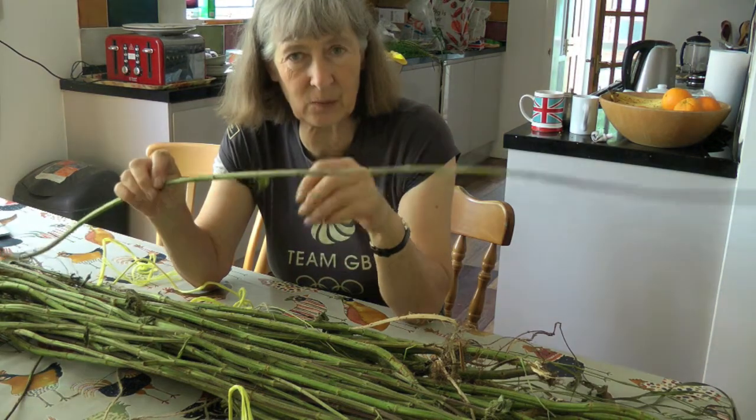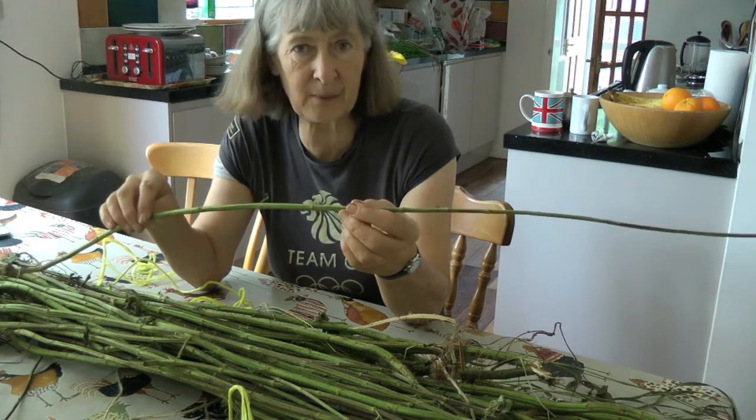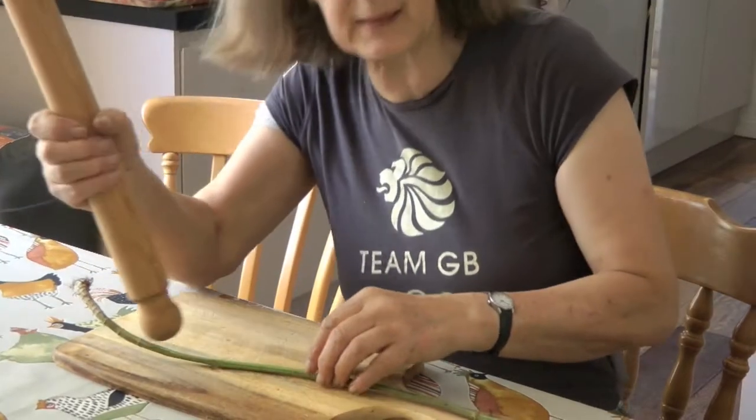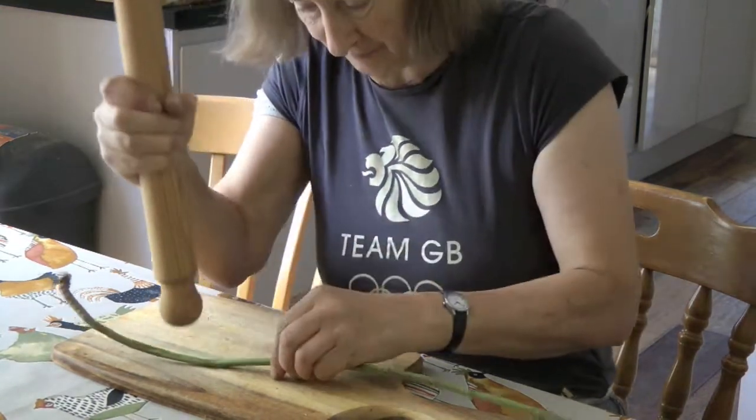Weird, isn't it? Anyway, so what I'm going to do is I'm going to try and extract the fibre from these and see if I can make string. So the first thing you have to do is flatten them, apparently.